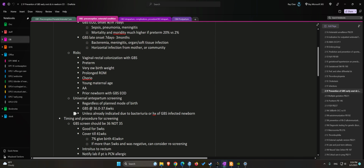Universal antepartum screening regardless of planned mode of birth. GBS screening should be done around 36 to 37 and 6 weeks, unless the patient is already indicated due to bacteriuria or history of GBS infection in the newborn.